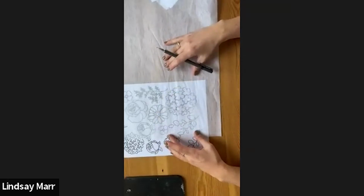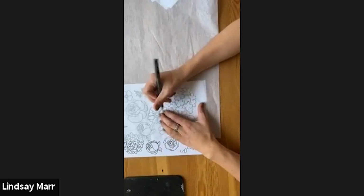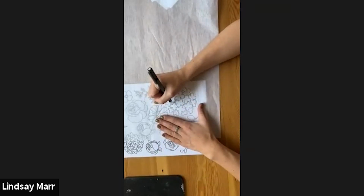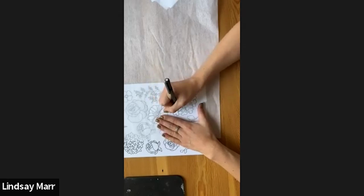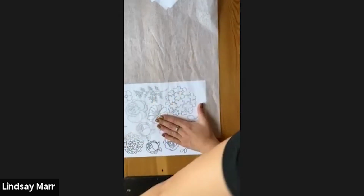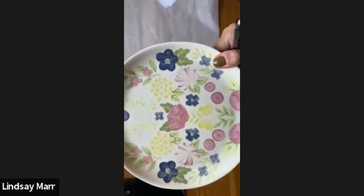I know a lot of people watch and then paint later, but I love when people paint along with me. It's really fun. So I'm going to transfer, or trace out, sorry, this little hydrangea, which you can see really well just because it's white tissue paper. And then I'll give some suggestions on how to paint these hydrangeas as well, which I do have in this plate here, some tiny little hydrangeas.